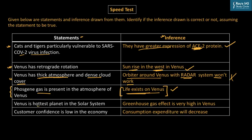Venus is the hottest planet in the solar system. The inference for this statement is that the greenhouse gas effect is very high on Venus. This inference is absolutely correct because the ways a planet can get hotter are either because of greenhouse effect or because of the heat coming from the sun. Venus is not the first planet closest to the sun. So if it is hottest, then surely distance from the sun is not the factor for this. Heat coming from the sun is not the factor for this. It must be hottest because of the greenhouse gas effect. So this inference is again correct.